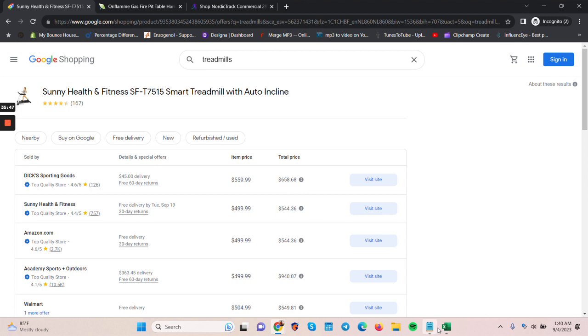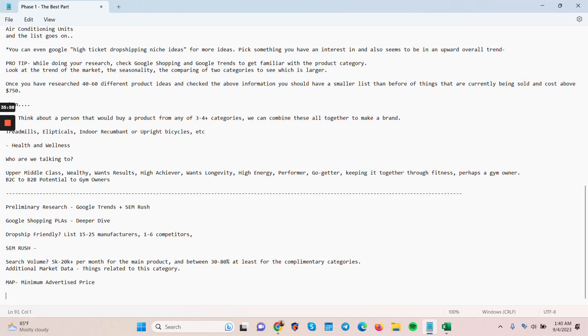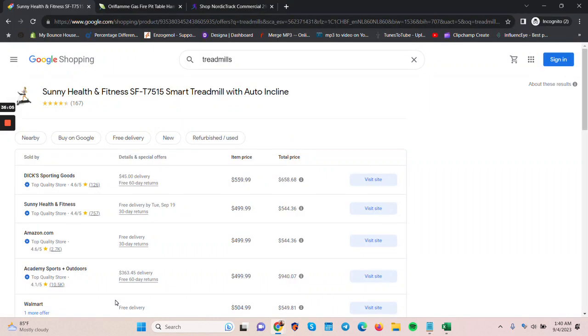So MAP policy is, I'm just going to add this here as a little additional, minimum advertised price. So what this means is that if a manufacturer is selling one of their products and you are reselling it, then you have to stay at or above a minimum price point. For example, if they say you can sell our products, but this particular SKU, the particular product, can only be sold at a minimum price of $800. That would mean that everybody in the market could only go to $800 and they can't sell it at $799. That would be against the MAP policy, and they might remove your vendor account, or they'll definitely send you an email saying, hey, you're under the MAP, you gotta bring your prices up.